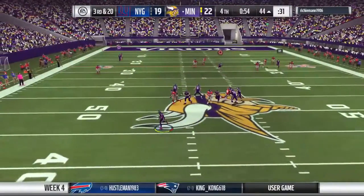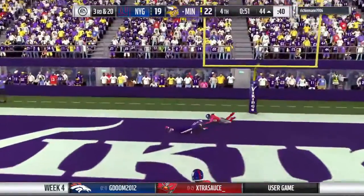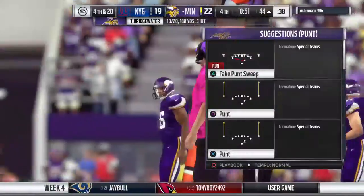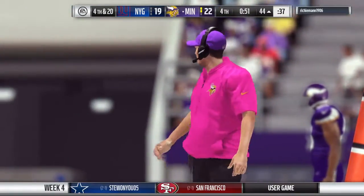Bridgewater being chased out left. Now he's going to let it go deep back over the middle. The Pro Bowl wideout Julio Jones is intended receiver. And that's going to make it 4th down.